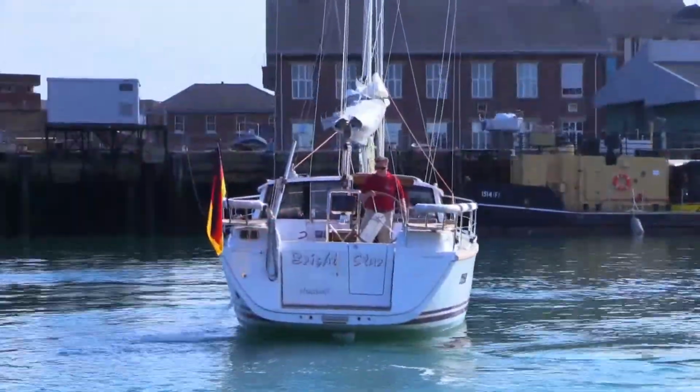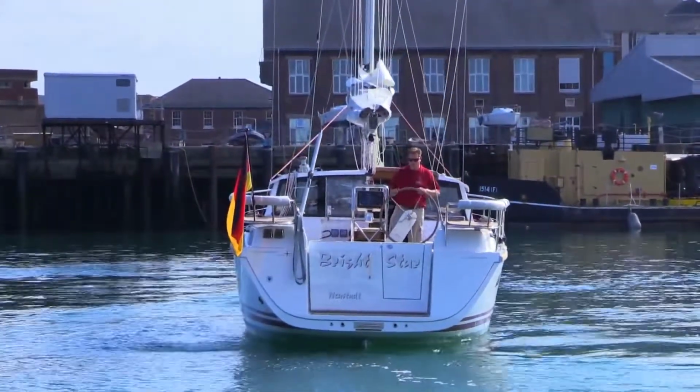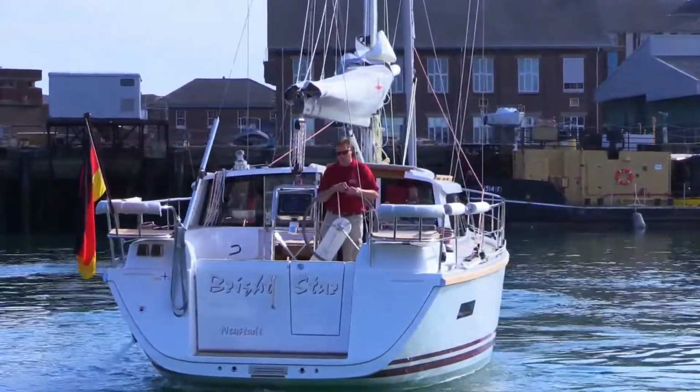Going backwards is like on every other boat. A bit better probably because we have a big rudder, so she picks up turning after you get a little speed into her. Both directions, of course.